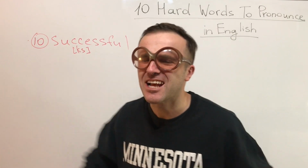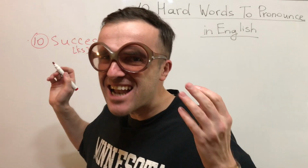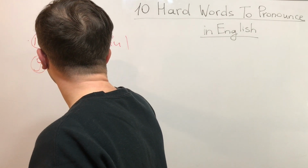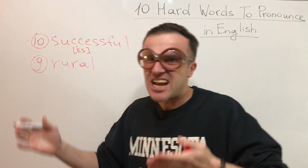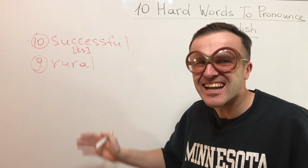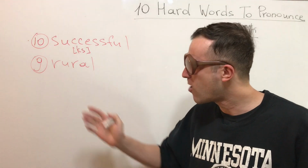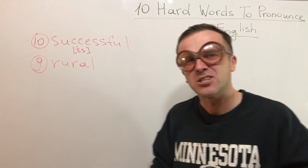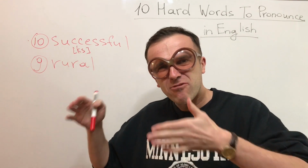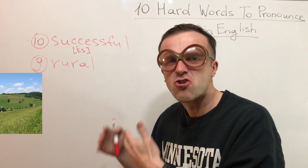Oh my goodness, I can't even pronounce this. Alright, so place 9. It's rural. So double R. It's unbelievable, two Rs in one word. So what does it mean, rural? It's a kind of characteristic related to the countryside. Okay? So rural.